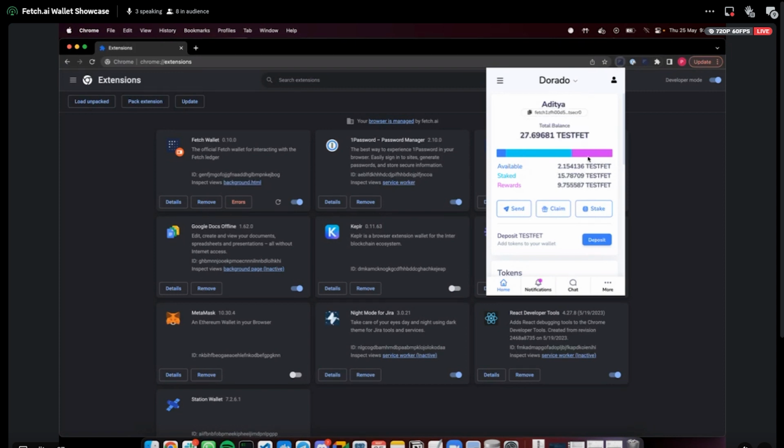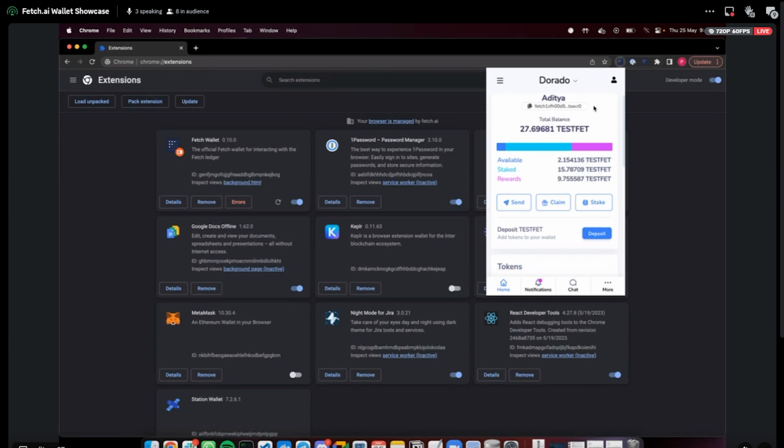So this is basically the Fetch wallet, and you can see it pretty much looks similar to Keplr. Gradually we are in the process of going away from Keplr, but at the same time not forgetting our roots. So we keep on syncing Keplr features and keep on adding our features on top of it. What I want to showcase in this particular demo is the interaction with agents and the messaging feature that we have.